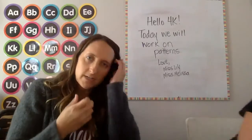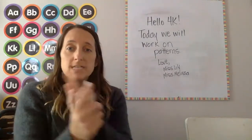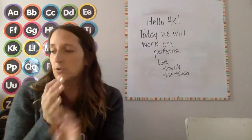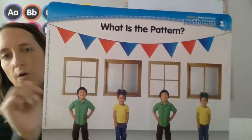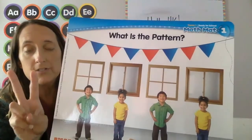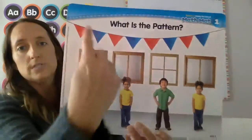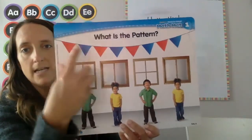So patterns, let's talk about patterns. When something is in a pattern, for example, it might mean there's two colors and those colors take turns with each other. So let's look at this picture here. I see some things that have two colors and those two colors are taking turns. Like, do you see up here these flags? I see two colors. I see red and blue.